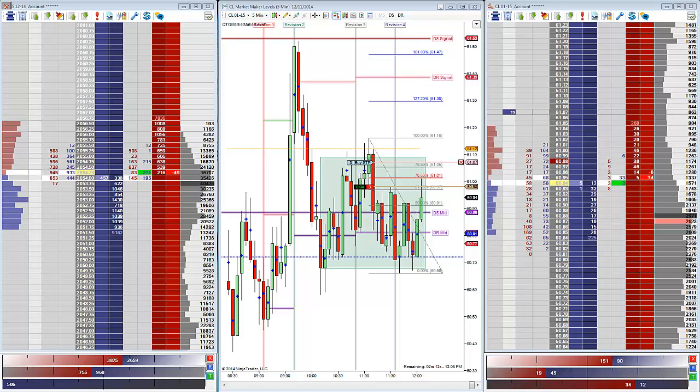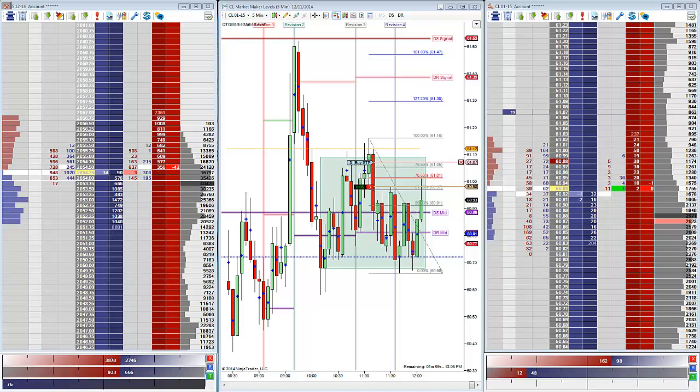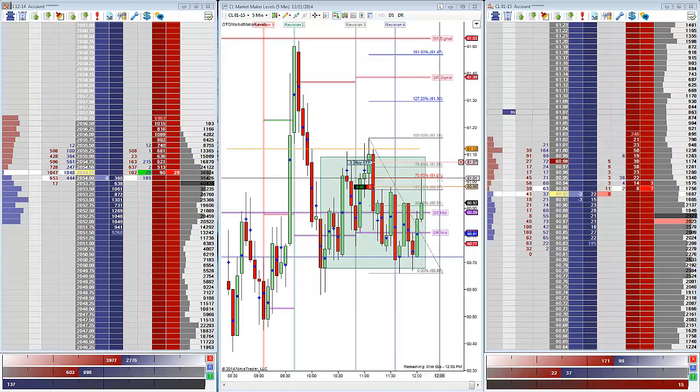Let's get through settlement here. 97, 07, 10. Come on, get through 93, 92. Again, right up to the 70.5 up here. We'll see if that made a difference here.